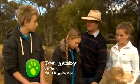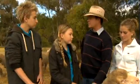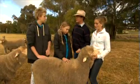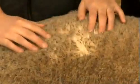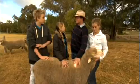What's so unique about the wool? The merino wool is probably the world's best natural fibre. And the merino is a really unique animal because it can grow a really nice soft fleece that can be used for spinning into jumpers, suits, all sorts of fashion garments. And as a matter of fact, wool's made a real big comeback on the fashion catwalk.